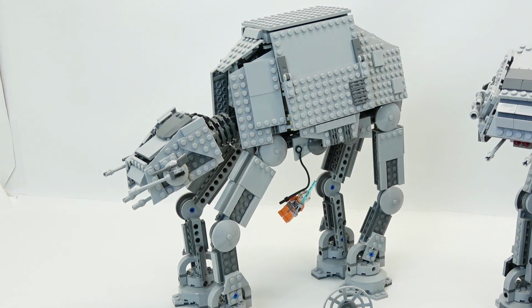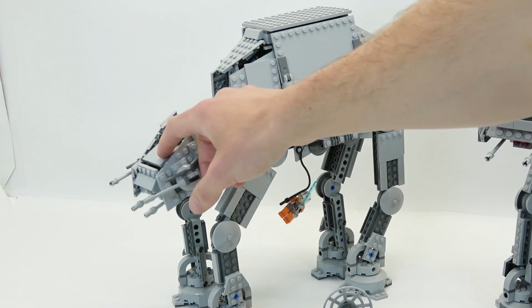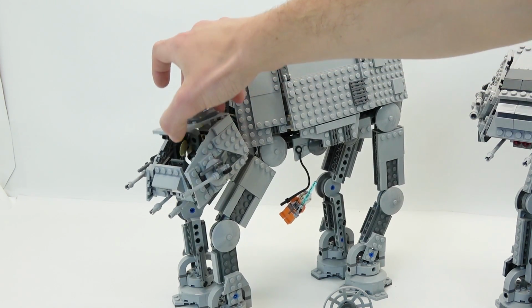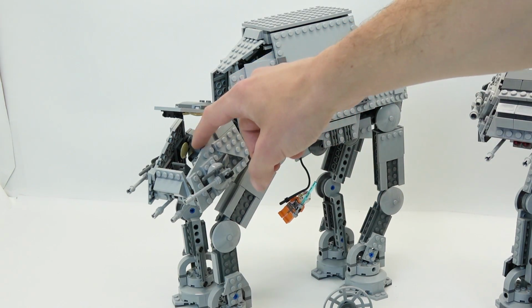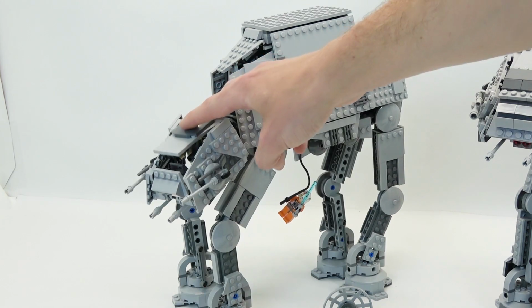Now, there is another spot in which you can put a minifig in, right into the cockpit or the head of the AT-AT walker. And there is room for, I believe, 1 minifigure in there.